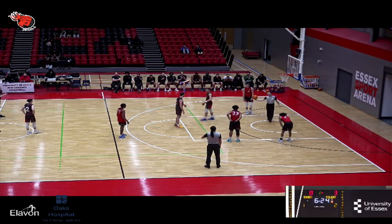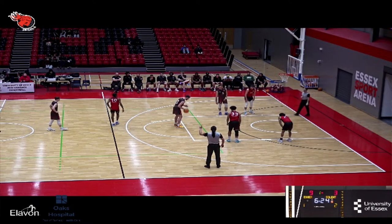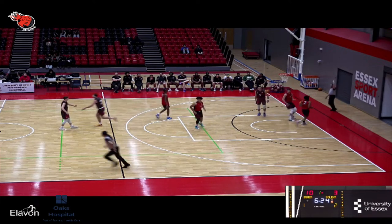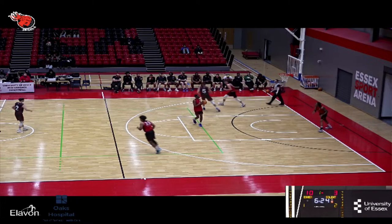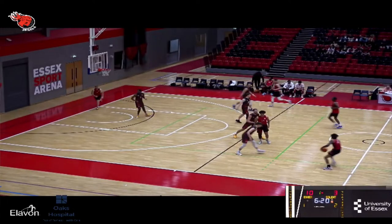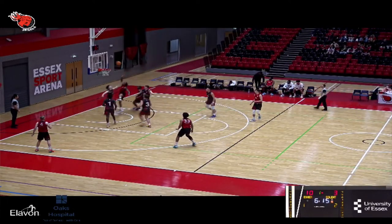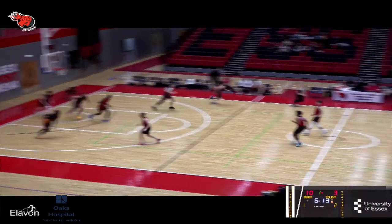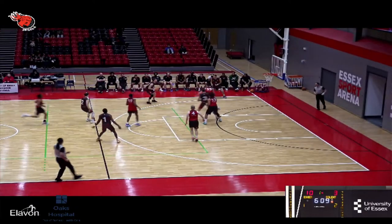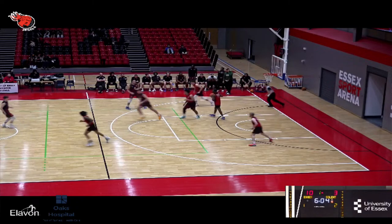Chapman gets the first. Trey gets the second. 10-3 early. Number 2, Bello, drives it. Nice Euro. Can't get that one to go though. Ibuka gets the rebound, off to the races. Swing, swing. Ricky for three, in and out. Can't get that one to go.